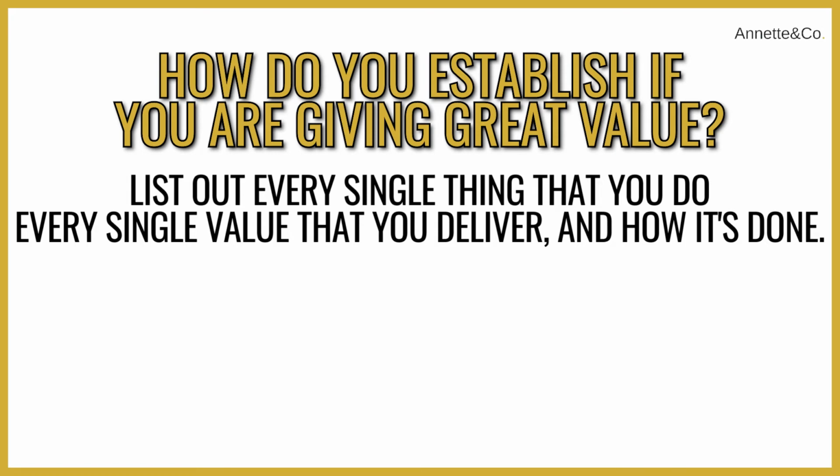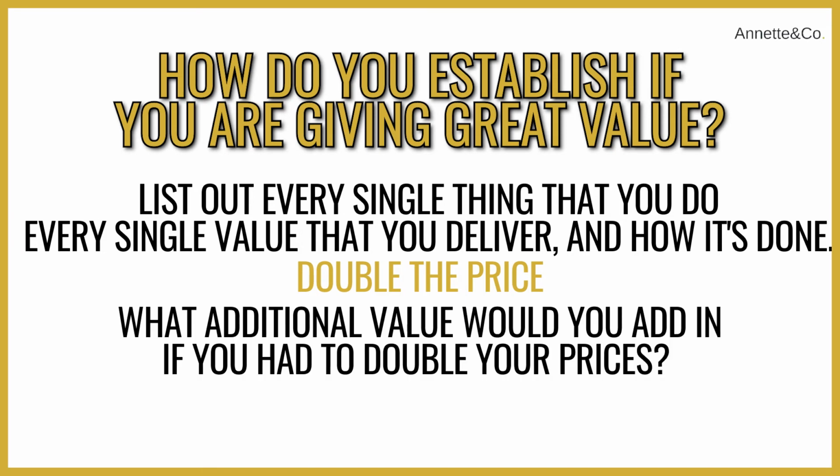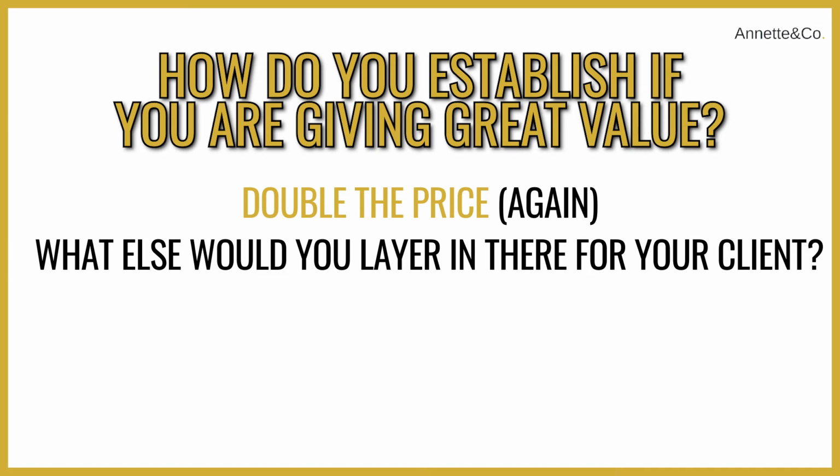And then I want you to assume that there is a law that has come into place that says you must double your prices. It is absolutely required that you have to double your prices. And I want you to think, okay, what additional value would you add in if you had to double your prices, if you were forced to double your prices? What else would you layer in there for your client? And let's say that another law came in that said you had to double it again. So now you have a doubled price, a quadrupled price essentially. What value would you deliver again if you had to deliver at that price point?